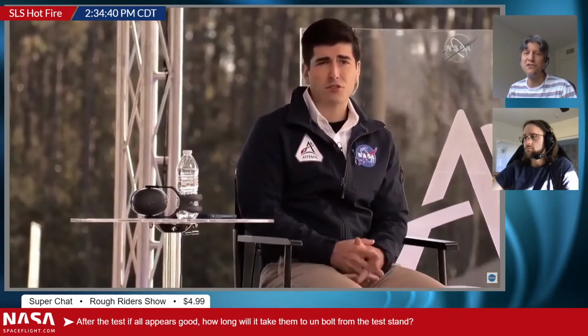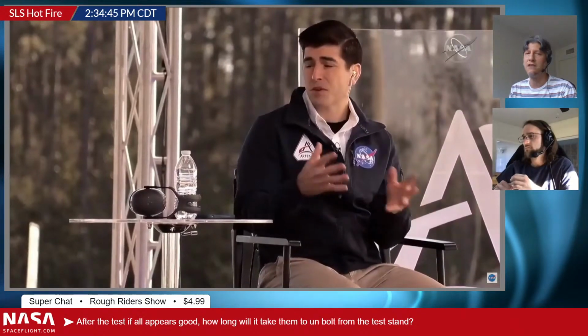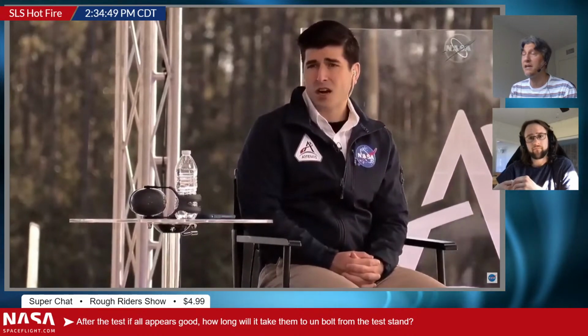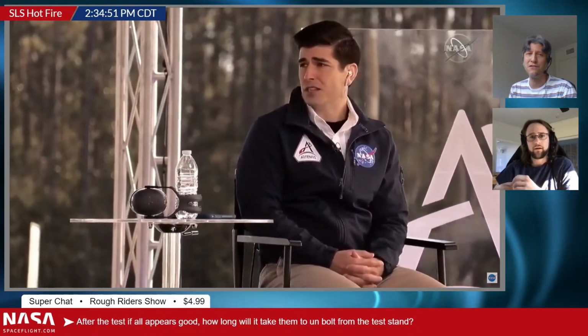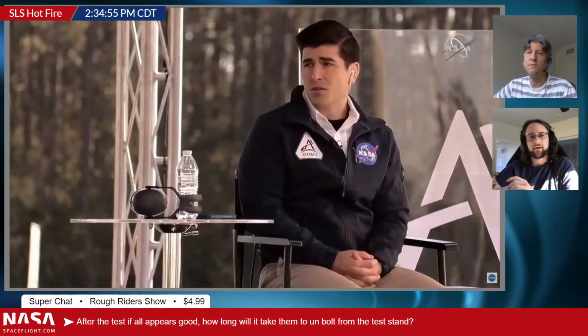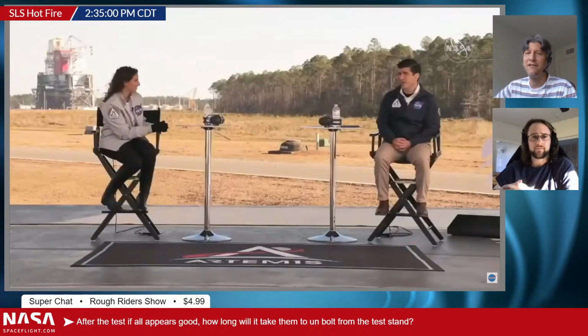Based on their budget, this is the way they chose to do it with the money that they had: they will just do this test on the first flight article. This stage that's in the stand right now is the only core stage that they could do this test with. So it's basically doubling as a propulsion test article, and also will fly on Artemis 1.